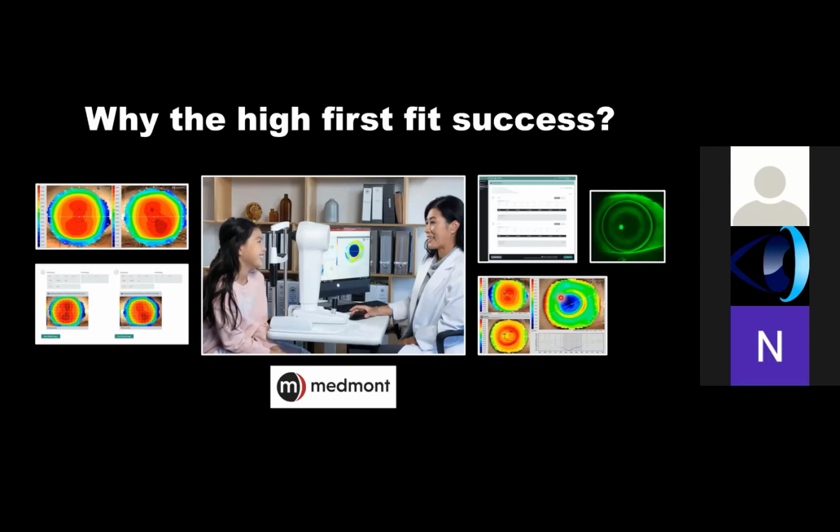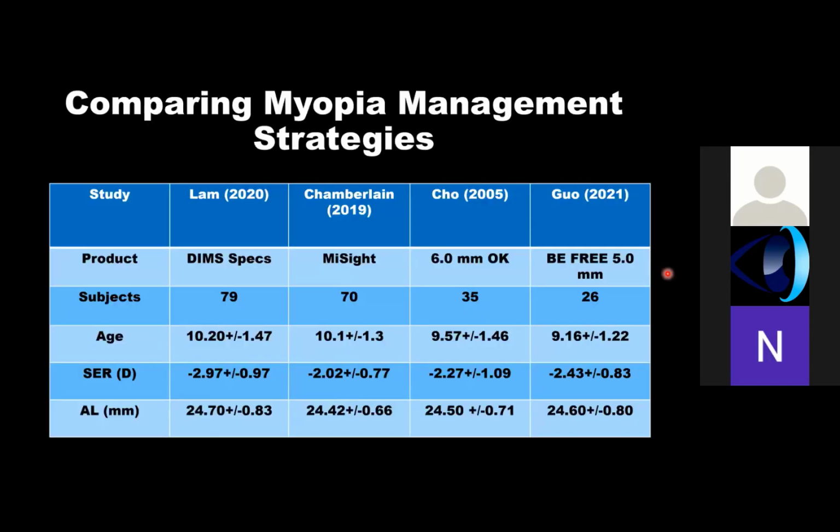You are trying to optimize this 360-degree landing so you get the best centration and you center those hydraulic forces to get the best possible outcomes. So this is, to me, a key: marrying these two systems together, a topography that's accurate with an automated system that builds lenses in this kind of ideal manner.